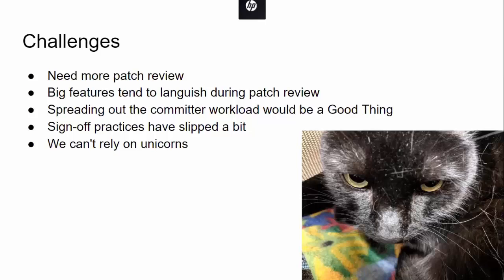Another thing is that big features tend to languish. Various things should be done to make it easier to review big features, or there needs to somehow be more of a commitment to do a review of big features. There are at least a dozen large-ish features that have been sitting with a pull request tag on them, but mostly not looked at or moved forward for longer than should have been the case.